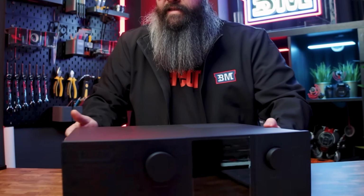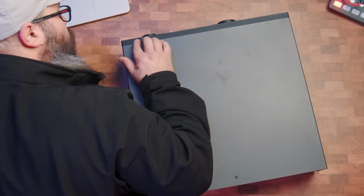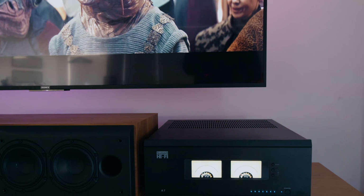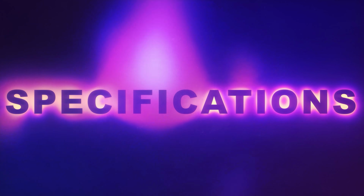Lastly, a dedicated amplifier often comes with better build quality and components compared to the amps built in most receivers. This means lower distortion, better dynamics, and overall improved sound quality. If you're serious about getting the best possible audio experience from your home theater, upgrading to a separate amplifier is a great investment. Let's start with the specs.